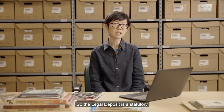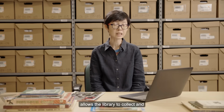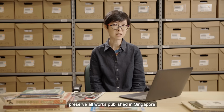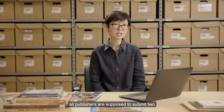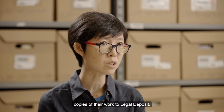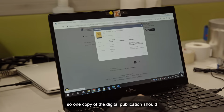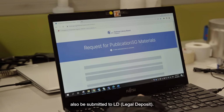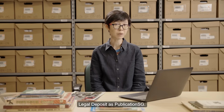So the Legal Deposit is a statutory function of the National Library that allows the library to collect and preserve all works published in Singapore as part of Singapore's published heritage. Under the National Library Board Act, all publishers are supposed to submit 2 copies of their work to Legal Deposit. We also collect digital materials, so 1 copy of the digital publication should also be submitted to LD. In the National Library, we refer to materials submitted under Legal Deposit as Publication SG.